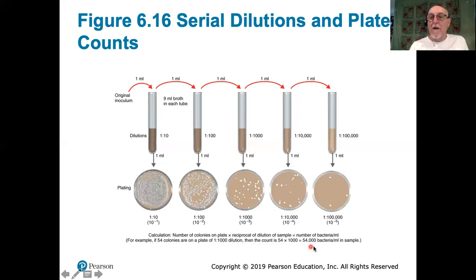And that, by the way, needs to be written out in scientific notation: 5.4 × 10^4 cells per milliliter. 5.4 × 10^4 cells or bacteria per milliliter. And that is the way in which this dilution series is done.